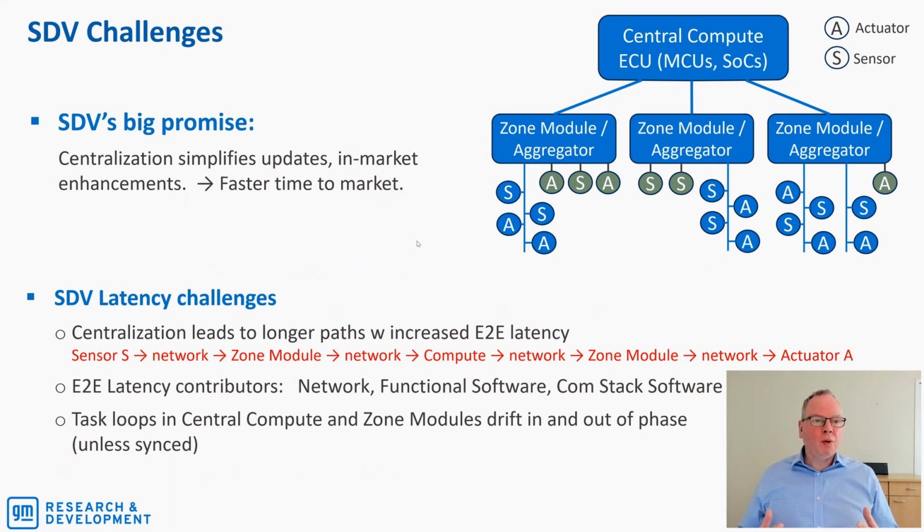In the upper right corner, you see a simplified SDV architecture with a central compute where you centralize the implementation of both features and control algorithms, with zone modules, or as they're sometimes also called, aggregators, and with sensors and actuators underneath of them.